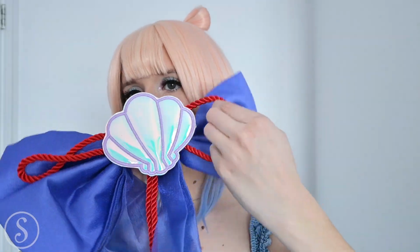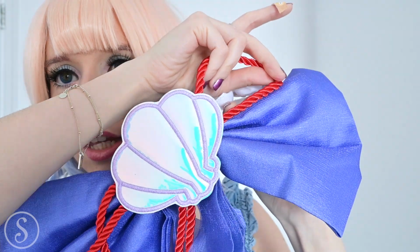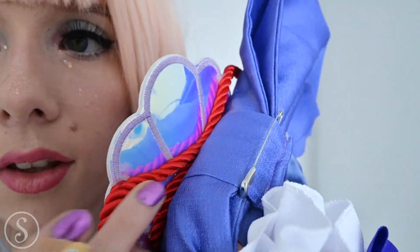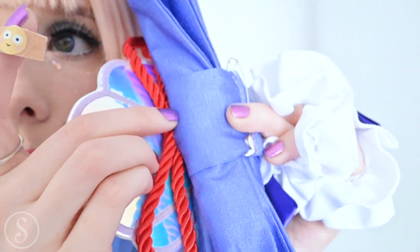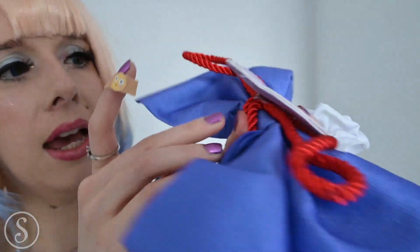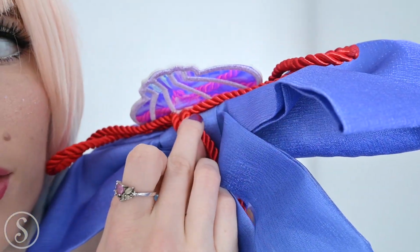I would have put maybe some more structure in this, like a wire or something. But the red thingies here, they're actually hot glued in the back here, just small dots. I see that this part here is actually sewn on it, so it's not too bad. But yeah, oh no. I can see this part is already ungluing.